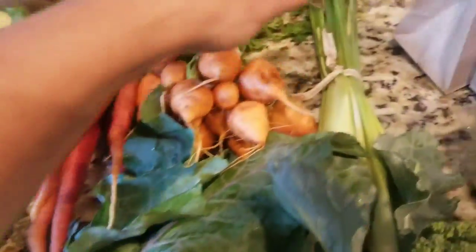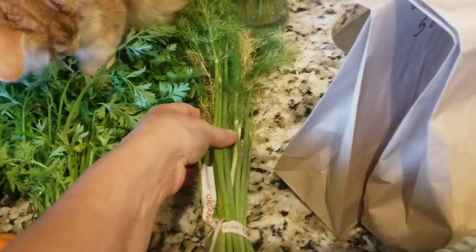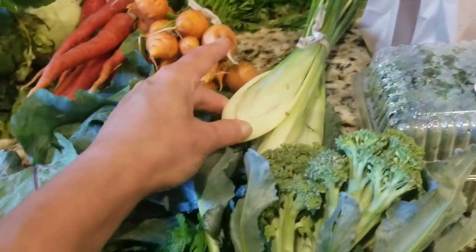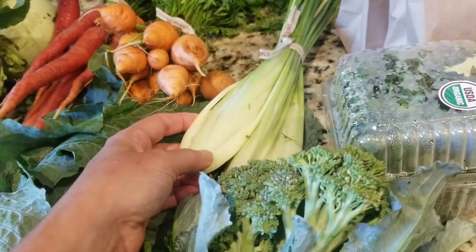Then, okay, I did the beets, the carrots. Oh, and fennel. These are thin fennel with fronds. And I know these fronds, they call them fronds, you can save them to make stock with. I personally don't like fennel raw. Not a fan of black licorice taste.